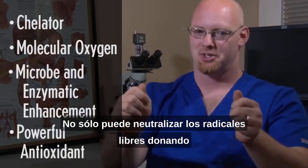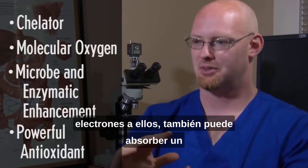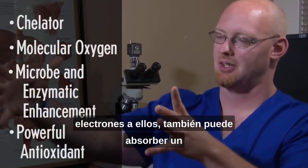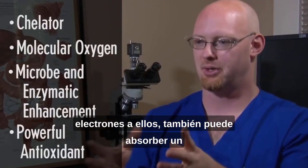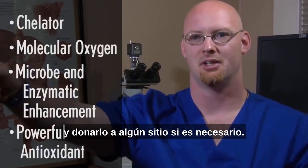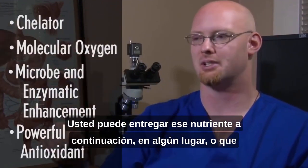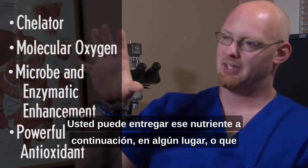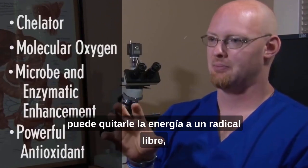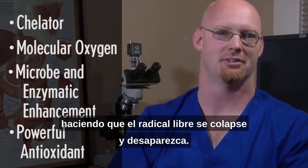Not only can it quench free radicals by donating electrons to them, it also can absorb a free radical, switch it around, convert it into a nutrient, and donate it somewhere if it needs to. You can deliver that nutrient someplace. Or it can take the energy away from a free radical, causing the free radical to collapse and disappear.